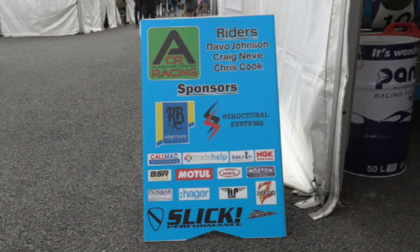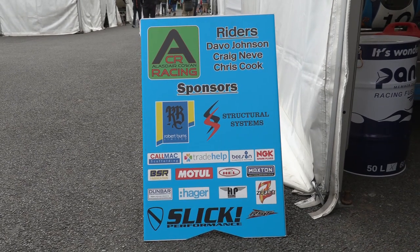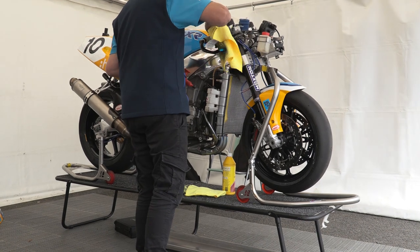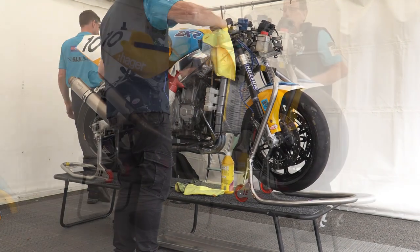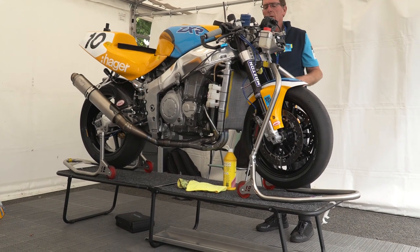The Alistair Cowan Racing Pit have made life easy for us by listing their riders. Dave O'Johnson from Adelaide, Craig Neave from Immingham, and Chris Cook from Hoyk in Scotland. And the bike in view is Craig Neave's superbike, the big Kawasaki number 10.